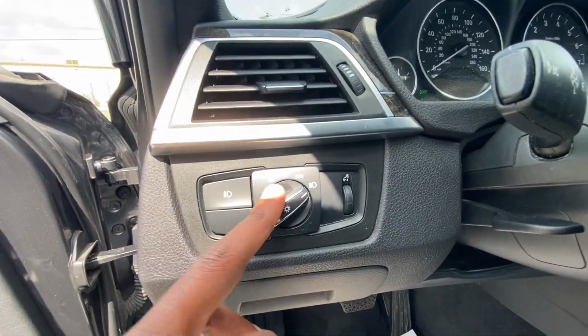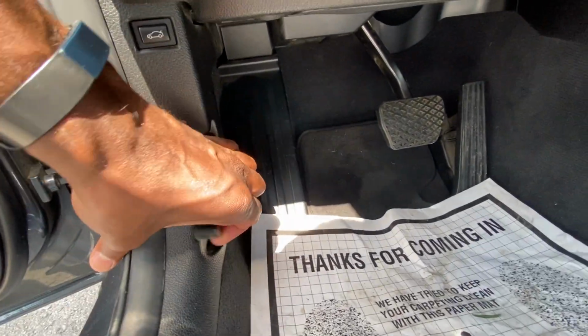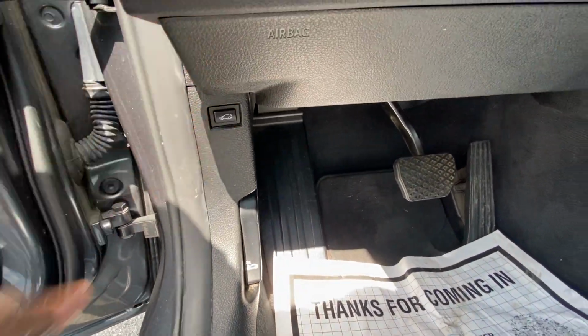Fog light controls, headlamp controls. We also have automatic lights as well. Hit this twice to pop the hood. Trunk release is there.